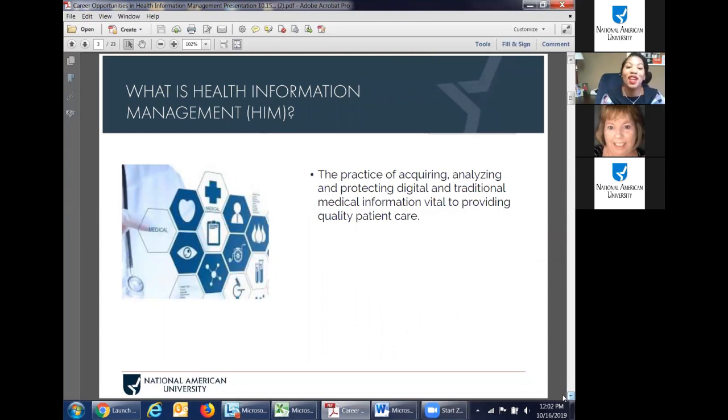So you ask, what is health information management? It is the practice of acquiring, analyzing, and protecting digital and traditional medical information that is vital to providing quality patient care. But that's not all. Health information management is a field where we promote the migration of the electronic health record. We reinvent how institutional and personal health record information is managed. We also deliver measurable cost savings to an organization based on the technology and advancements of health information management. So I want you to just sit back, relax, and understand more about what health information management is and what it entails.